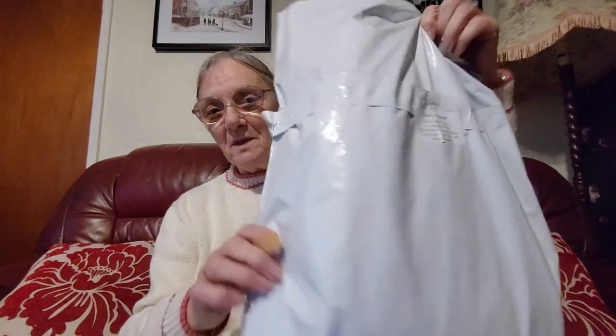This is the parcel that Derek originally sent me for Happy Meal. It didn't arrive, and I got in touch with Derek and he got in touch with Wool Warehouse, and he said he had to wait until a certain date. I think he said it was the 6th of December before they would class it as lost in the post. So that's what he did.